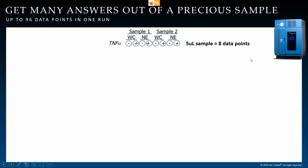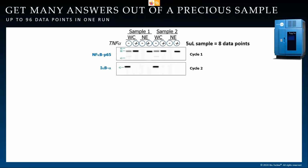Now, the beauty of Peggy Sue is that each one of these 5 microliter wells can be interrogated multiple times by different capillaries and probed with different primary and secondary antibodies. And what this allows you to do is take that very precious 5 microliter sample and probe it multiple times with different antibodies, as shown here.